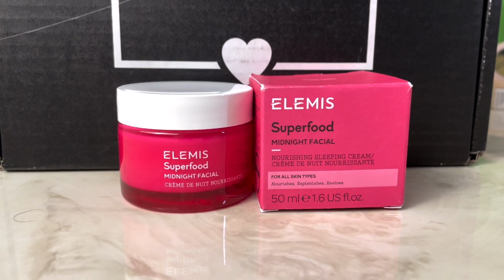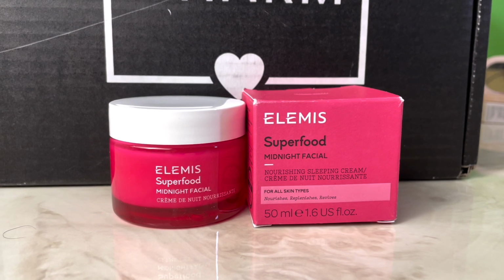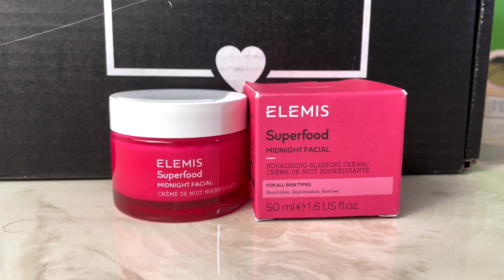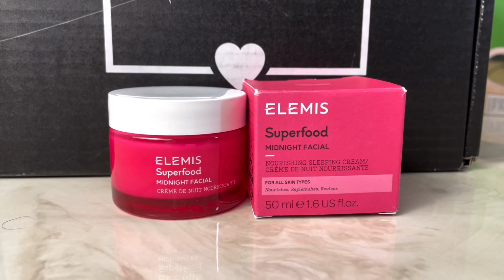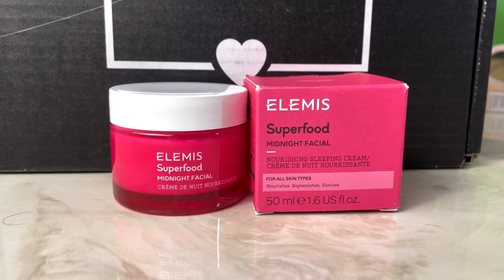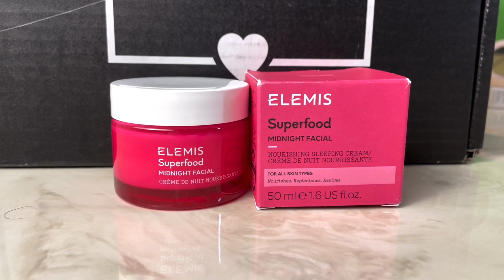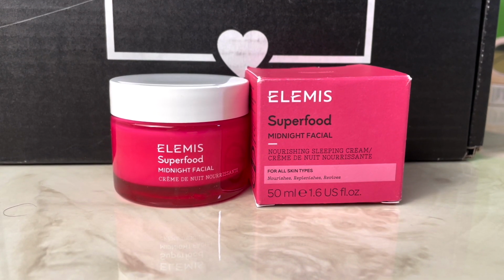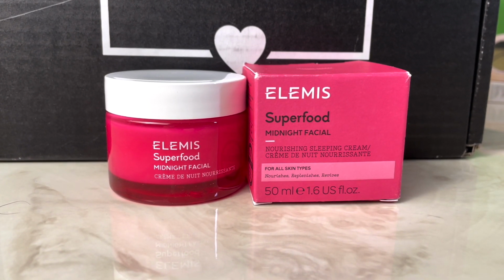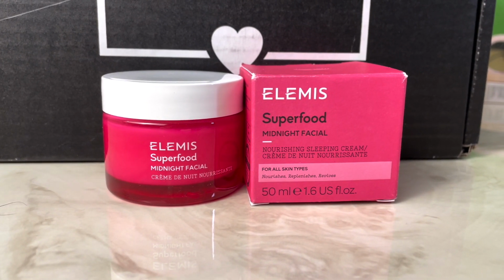So this is the Superfood Midnight Facial by LMS, a prebiotic overnight sleeping cream that leaves dry, thirsty skin feeling silky soft, radiant, and replenished with moisture upon waking. This vitamin and mineral-rich formula nourishes the skin and minimizes visible signs of fatigue. And this retails for $50.